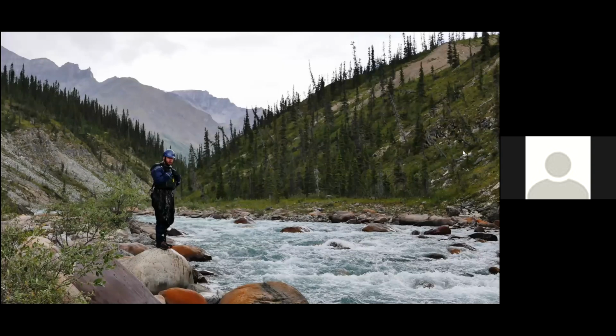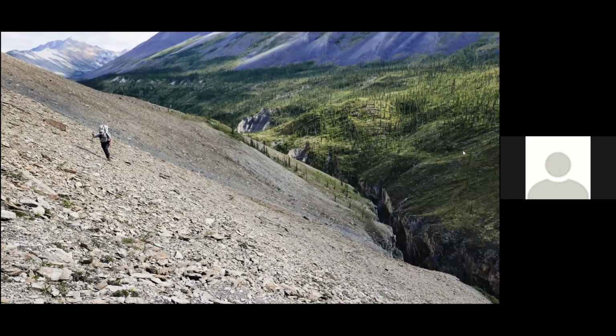Here's another one of the scouting spots above a larger rapid. And pretty soon we ran into this canyon, which was a really good reason to get out of the river and call it a night. So this is the next morning.